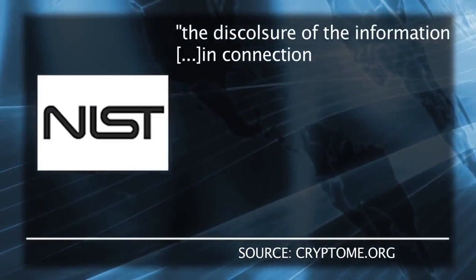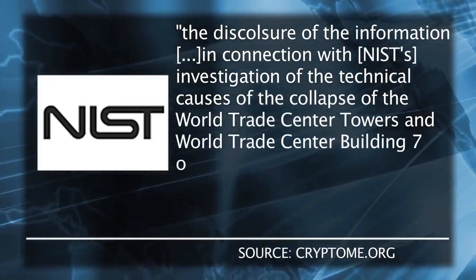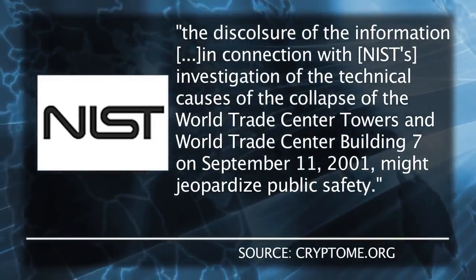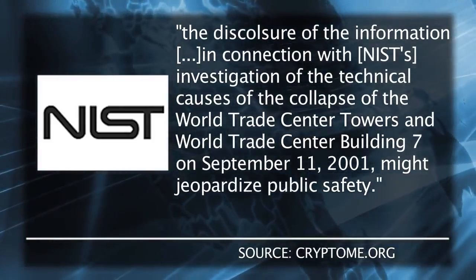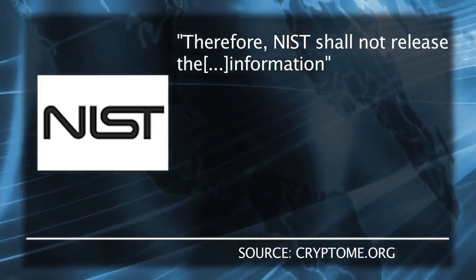In other news this week, the finding that allowed the National Institute of Standards and Technology to withhold data from its World Trade Center 7 collapse simulation has finally been released via whistleblowing site Cryptome.org. The finding was made on July 9th, 2009, and reads in part, quote, "The disclosure of the information in connection with NIST's investigation of the technical causes of the collapse of the World Trade Center towers and World Trade Center Building 7 on September 11, 2001, might jeopardize public safety. Therefore, NIST shall not release the information."